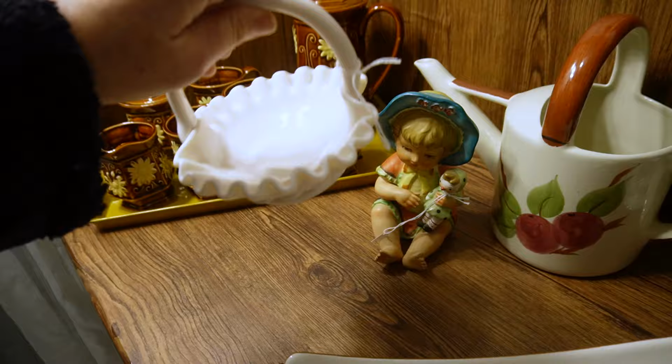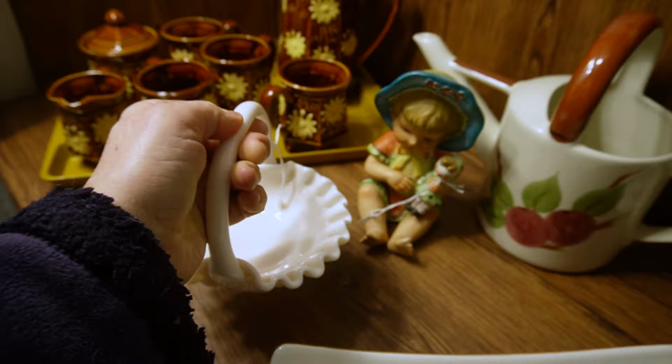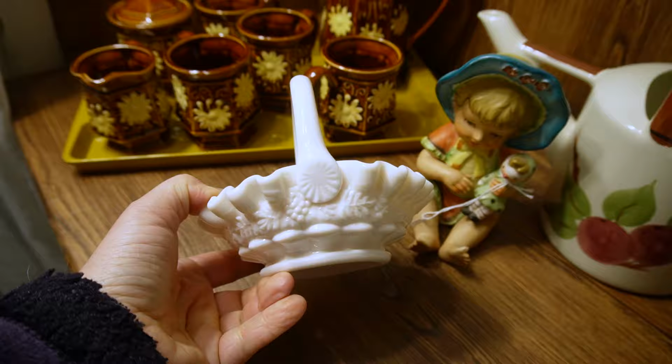This is a Westmoreland. You can see right here, Westmoreland. It's actually different. This is not pure white. It's the almond color. I have to do research on the pattern, but it's beautiful. Milk glass, super high quality.